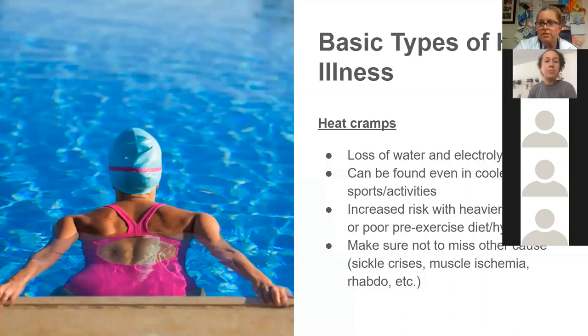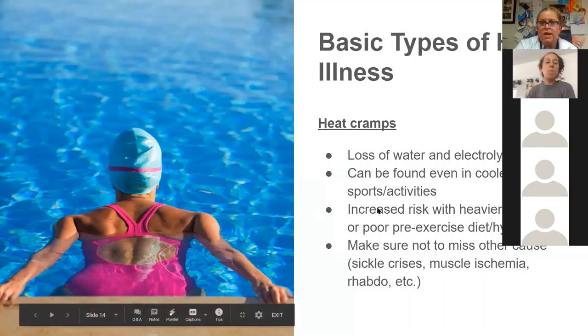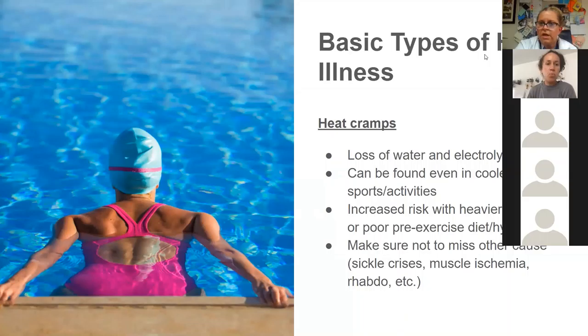So there are some basic types of heat illness. I just want to go over them fairly quickly so that we can recognize them. Heat cramps is when there's a loss of water and electrolytes. And you can find this even, sorry, my computer is funky, in cooler sports like swimming. And then obviously there's increased risk with the heavier the exercise, or if they didn't eat or drink very well before they exercised. And the big thing is distinguishing heat cramps from other illnesses like rhabdo or muscle ischemia and things like that. Also sickle crisis, so make sure you think of that as well.